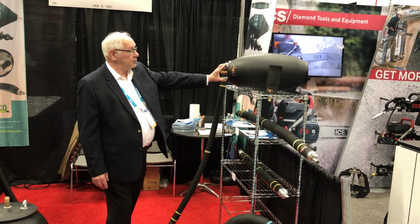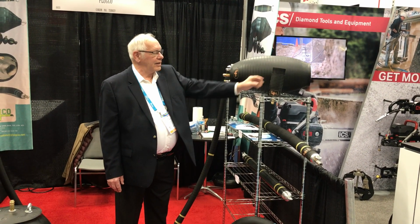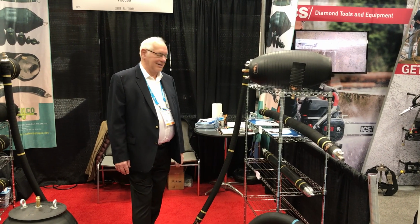Another pipe plug here, smaller, and a little baby boy over here. You can almost get those for twice for the kids if you want. They're, you know, unique, cute little things.